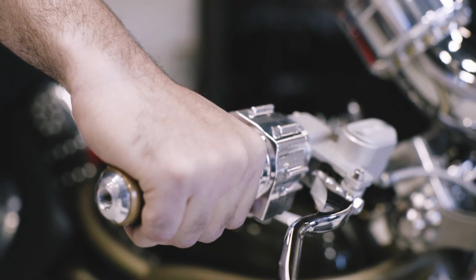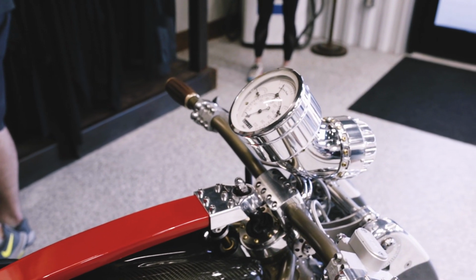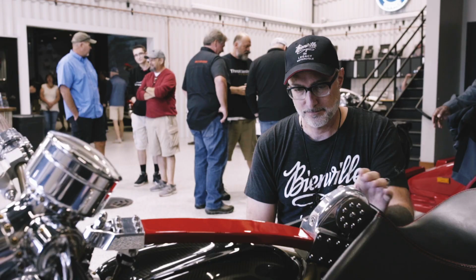So the most distinct features on the bike include, first and foremost, the suspension. That's the red leaf spring that's running across essentially as the backbone of the bike. Because the engine and seat hang off of the center of that leaf spring, it creates two independent springs. That completely reinvents how a bike is suspended.